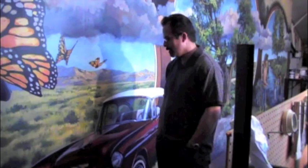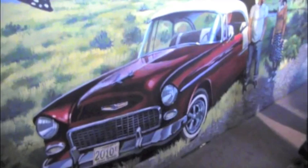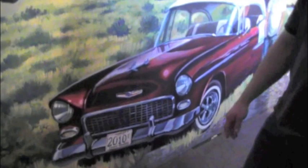What's with, that's a 55 Chevy? Yeah, I think so. I put 2010 for the date that it was painted. Yeah, something different.